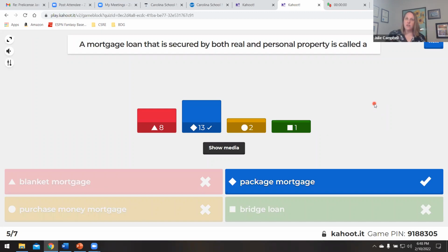A blanket mortgage covers more than one parcel of land. So you're buying 3 parcels of land to divvy them up, subdivide them, whatever. So blanket mortgage, you're buying more than one parcel of land. Package mortgage, you're buying real property and personal property. You're combining, you're packaging the two. Questions on this one?